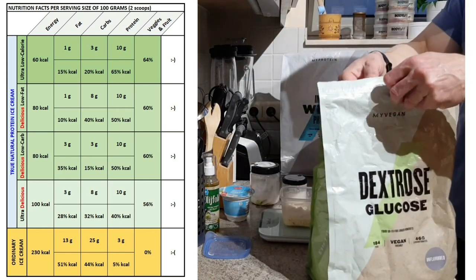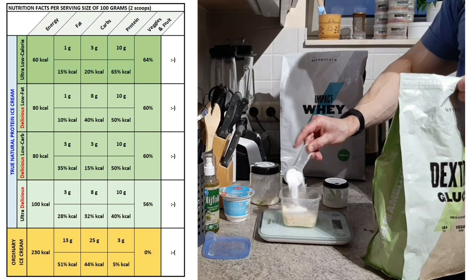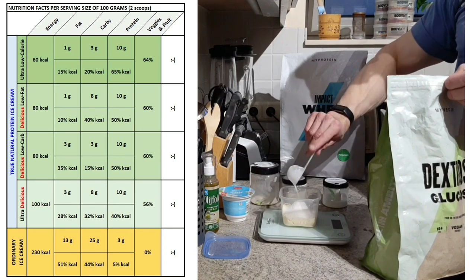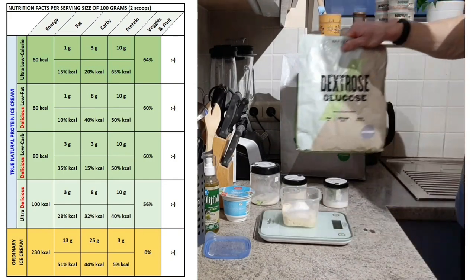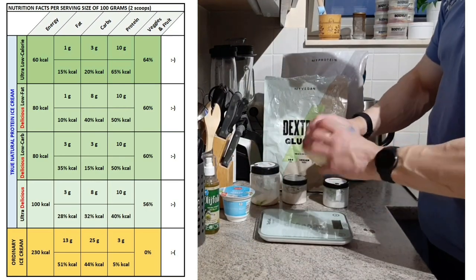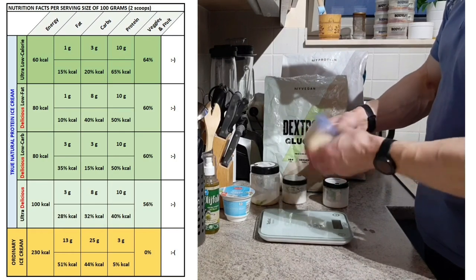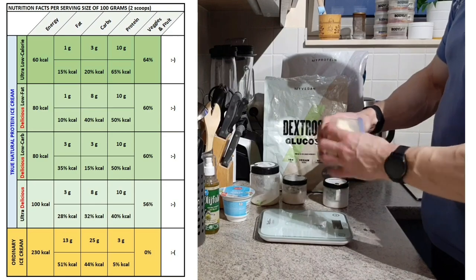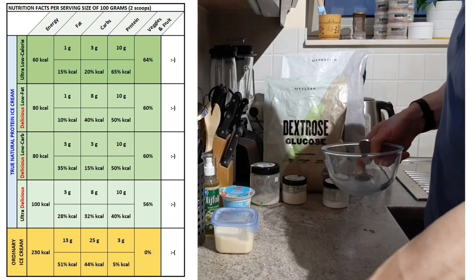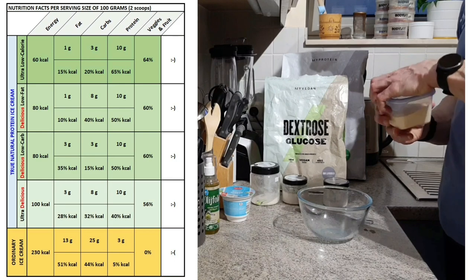And optionally, we add 25 grams of dextrose. We close the container with a lid and shake until it's very well mixed. And then we put about half of the powder blend in a glass bowl.